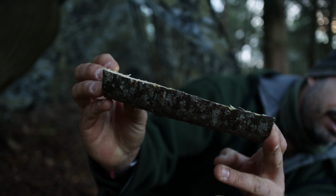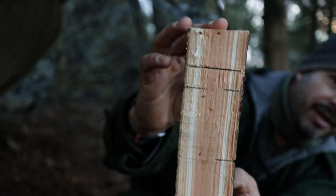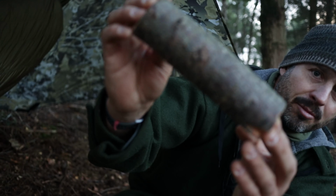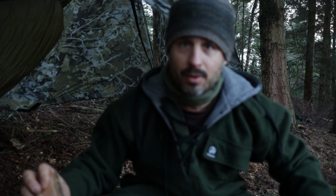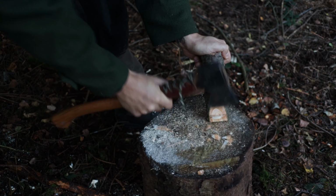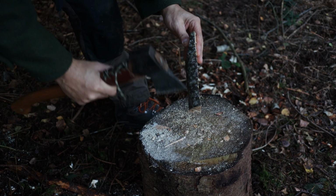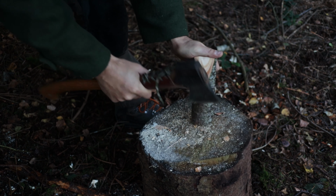I'll get out of shot again. Put your relief cuts in. They're your guides, and then you create the blank, which is what I'll do now. First order of the day, let me come around here so you can see. I'm going to take the back off the back, like that. And then I'm going to go in the opposite direction now.